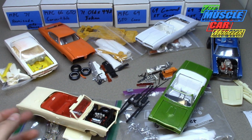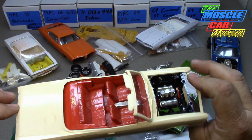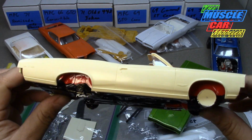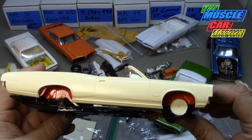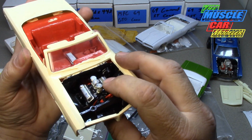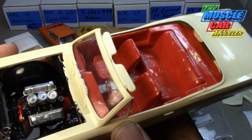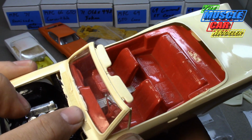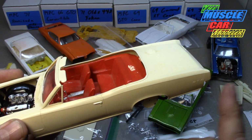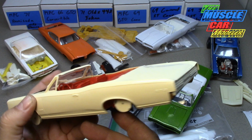Here's another GTO. This is an MPC 66 GTO, and same kind of thing. This one, the body was never painted. It's got glue sink marks here and there, and all the things are there. This is falling off. But the biggest drawbacks with this one, there's the tri-power engine, but the windshield is glued in, and seriously glued in. You can see the plastic seeping out, and it's pretty bad on the inside. But this side's pretty solid. All the stuff's there, the tail panel and all the tail lights.